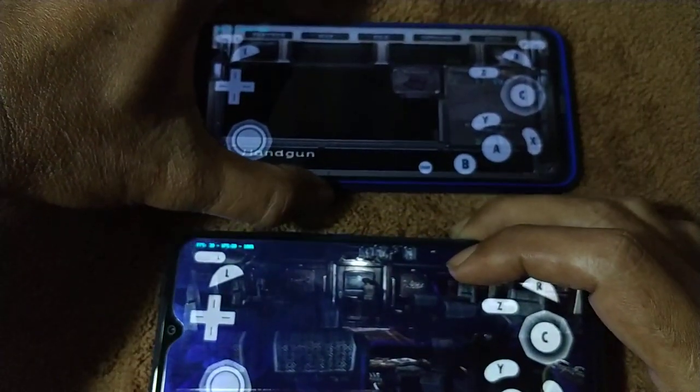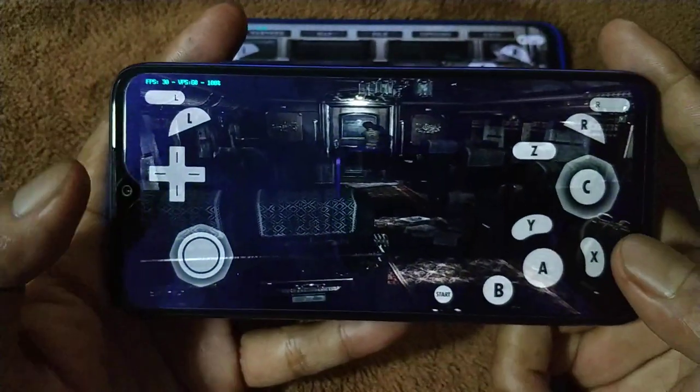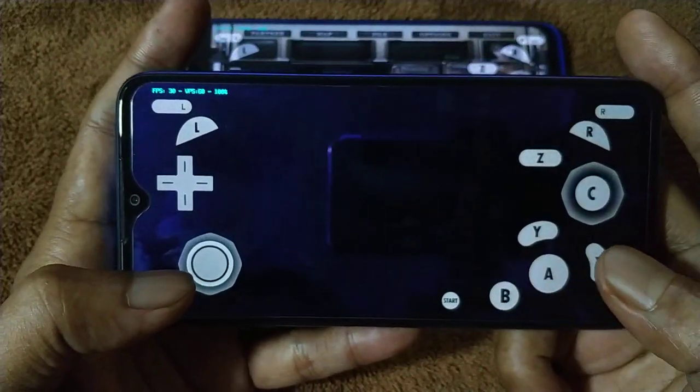Okay, Note 7. The Note 8 at 27, 28 frames, Note 7.